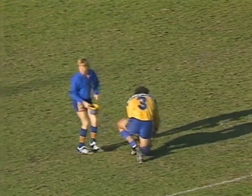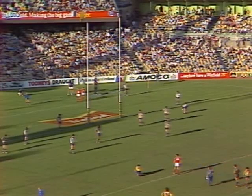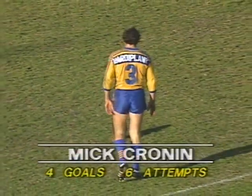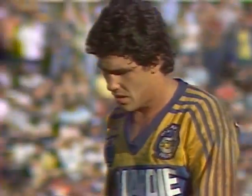Here it is on the head-on. The chip by Michael Cronin over the head of Peter Mortimer. There's Lydiard taken by Farrer. He just collared him around the shoulders, the neck area. And Cronin's got this attempted penalty from about 16 metres in from touch. He'll be kicking from in the Noble corner. 4 out of 6 for Mike Cronin. David Lydiard's quite okay.